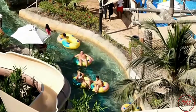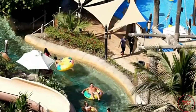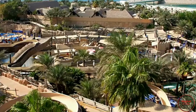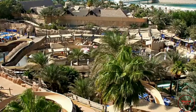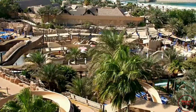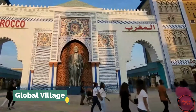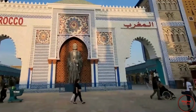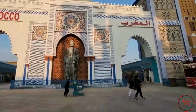Wild Wadi is one of the most popular theme parks situated in Dubai and boasts an arsenal of rides and slides. Perhaps the most well-known ride in the park, Jumeirah Sarah, is the tallest and fastest freefall water slide outside the Americas. One of Dubai's most popular and super affordable family-friendly attractions, Global Village is known for its numerous pavilions, array of international cuisines, market stalls, rides and shows.